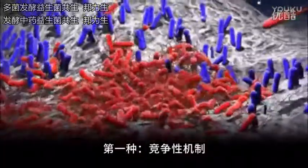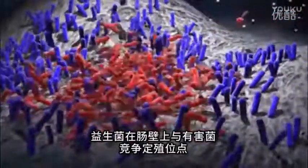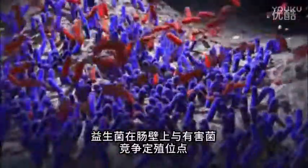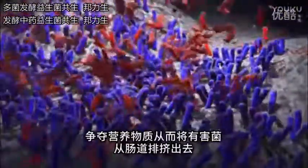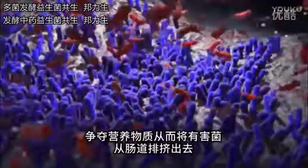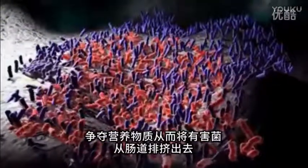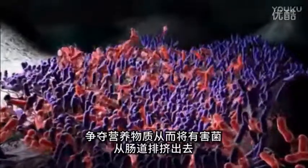Competitive exclusion works by a process of competition between the probiotic and pathogenic bacteria for adhesion or colonization sites on the gastrointestinal wall, and also by competition for nutrients within the gut. This is one of the reasons why probiotics work best as a preventative against disease. If they are able to colonize the gut wall prior to the presence of pathogens, then they can act to prevent their colonization and growth, and ultimately prevent disease.